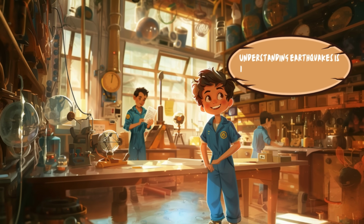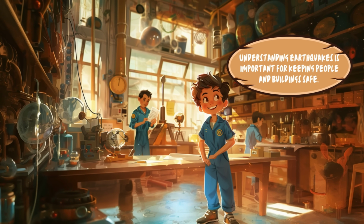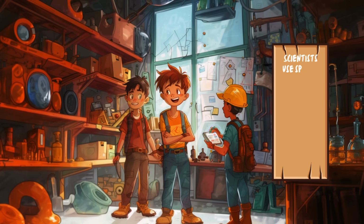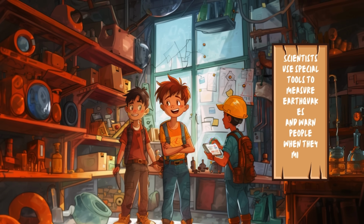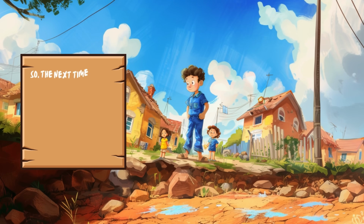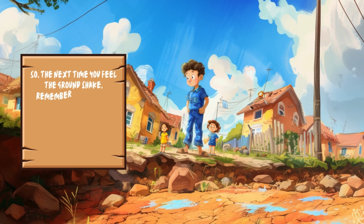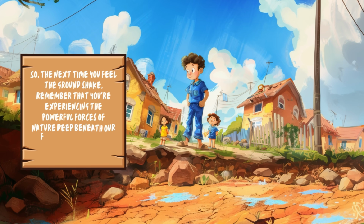Understanding earthquakes is important for keeping people and buildings safe. Scientists use special tools to measure earthquakes and warn people when they might happen. So, the next time you feel the ground shake, remember that you're experiencing the powerful forces of nature deep beneath our feet. It's the shaky world of earthquakes.